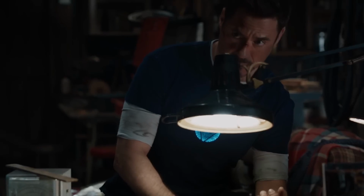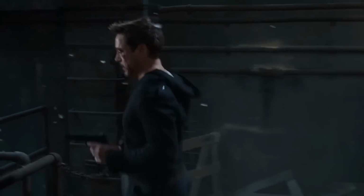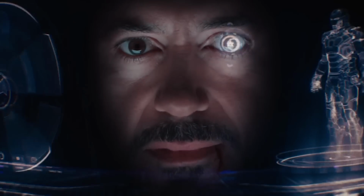Essentially a cyborg, Iron Man's response time is instantaneous. All Stark has to do is think of the action and it will occur simultaneously. Just like moving an arm or taking a step, Stark's synapses fire a command to his suit and the command is immediately carried out.